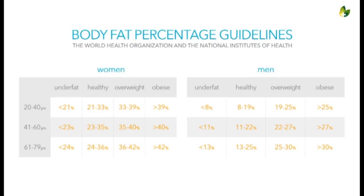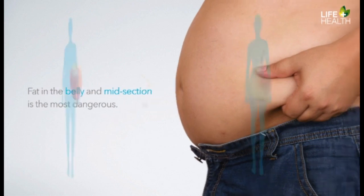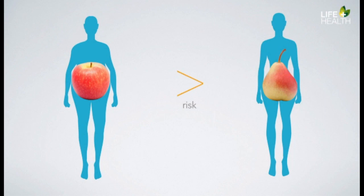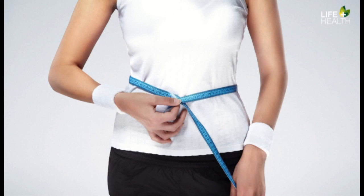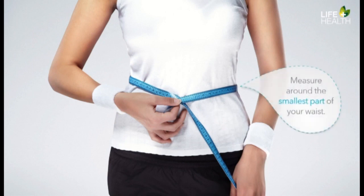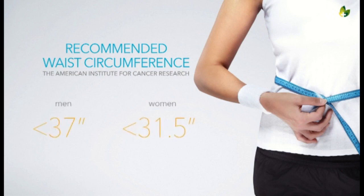The healthiest place to be on these charts is at the lower end of the healthy range, but not all fat is created equal. Fat in the belly and midsection is the most dangerous. People who are apple-shaped have a higher risk than people who are pear-shaped. Waist circumference is also a good way to measure risk. Use a flexible tape measure and measure around the smallest part of your waist. Don't suck your waist in or pull the tape measure too tight. The American Institute of Cancer Research suggests that men keep their waist circumference under 37 inches and women under 31.5 inches to minimize the risk of disease.